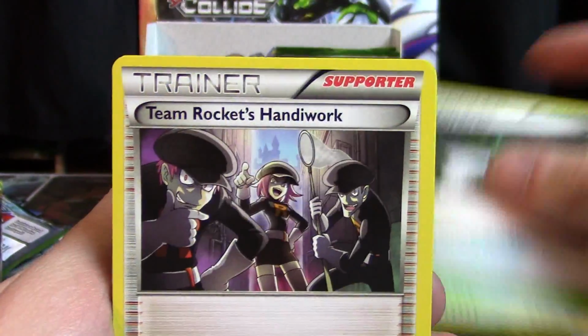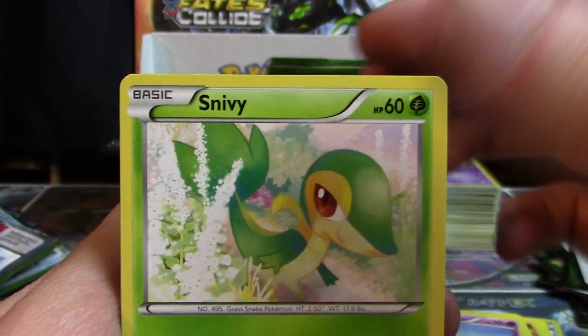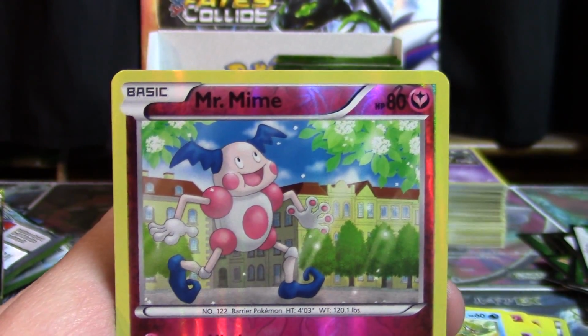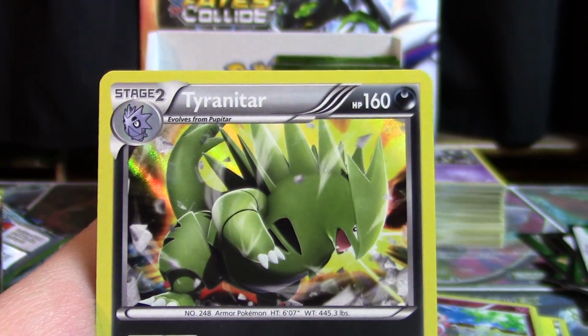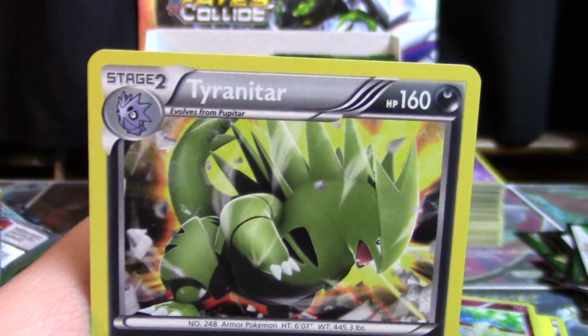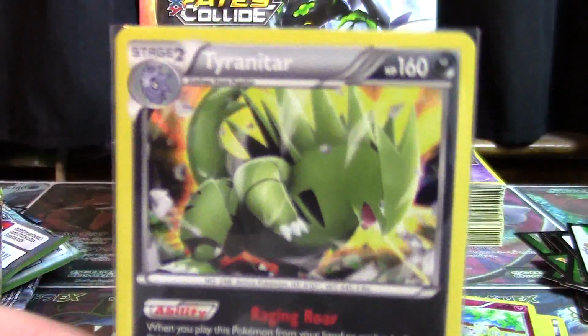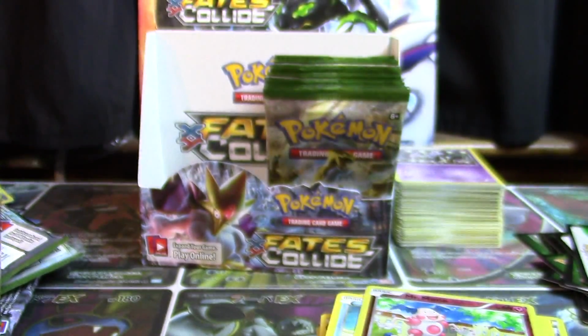We've got a Fairy Garden, Team Rocket's Handiwork, Altaria Spirit Link, Gothita, Solosis, Snivy, Snubble, and Binnacle. Our reverse holo is a Mr. Mime, awesome. And the rare is a Tyranitar holo. Another one of those holographic cards, and I know there's only like 5 in this set. Another one of those holos that you can't immediately tell that it is, in fact, holographic. But yes, there it is.